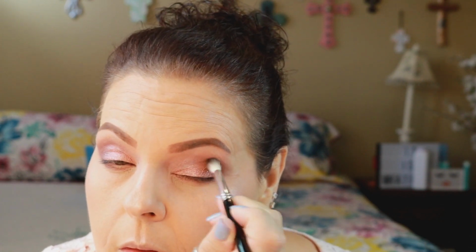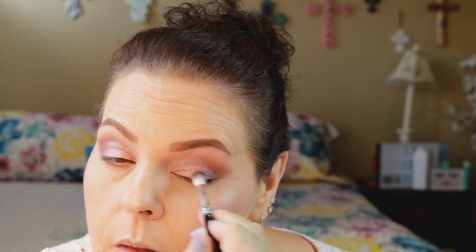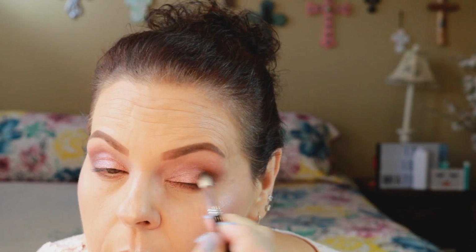Show me your dream. I think that is super gorgeous. I love it. I'm going to go back through with this ABH brush and just kind of clean up those lines. Make sure those are blended together on the outer corner. What do you think? I think it's really pretty. If you hear any background noise, that would be my husband and his football game.